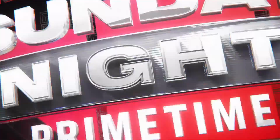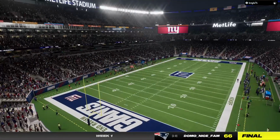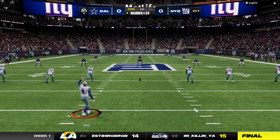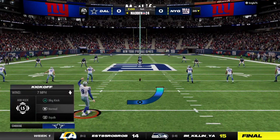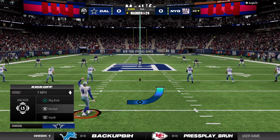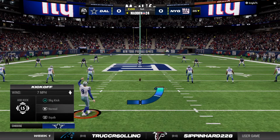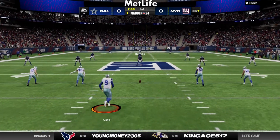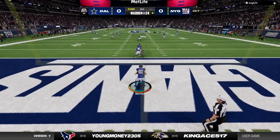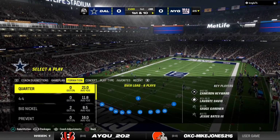From the stadium that hosted Super Bowl 48 back in 2014, there's a look at MetLife Stadium here in East Rutherford. Tonight, it's the Sunday night opener of the 2023 NFL season, as it'll be the Dallas Cowboys taking on the New York Giants. A new season of NFL football is here, and we're off in 2023 on EA Sports. And no run back on this one, so the new season will begin at the 25-yard line.